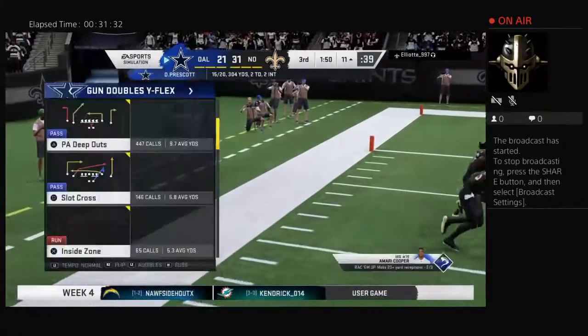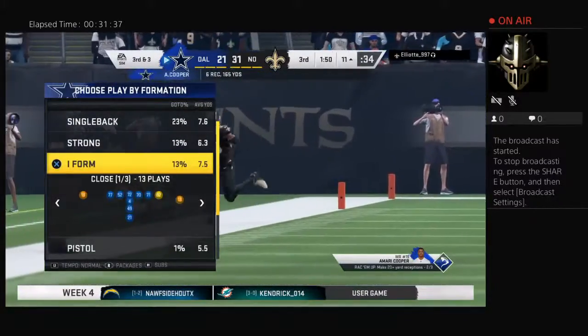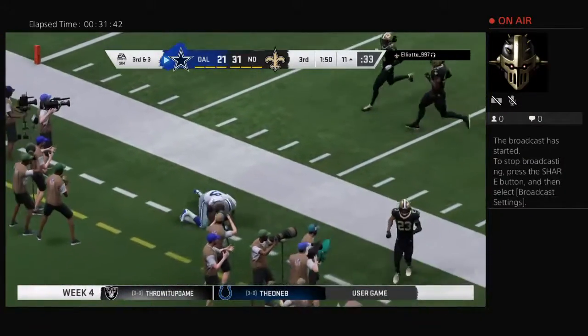He's got a man, complete. It's Amari Cooper. And he's out of bounds. Almost gets to the 10. A good pickup there. 18 yards as they get closer for 3rd down. It's 3rd down.